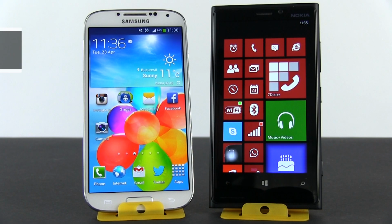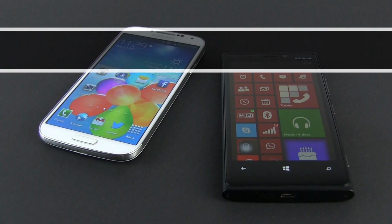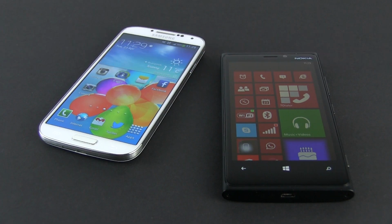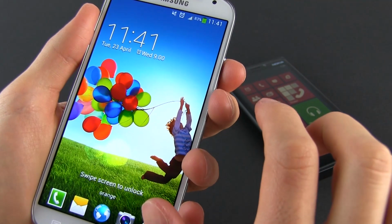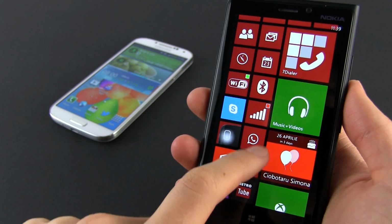The Samsung Galaxy S4 and the Nokia Lumia 920 are two of the best smartphones of the moment, and in this clip we're going to pitch one against the other and see which is the better pick right now and why. The two are premium members of two different ecosystems. On one side there's the Android-powered Galaxy S4 and on the other there's the Windows Phone 8 running Lumia 920.